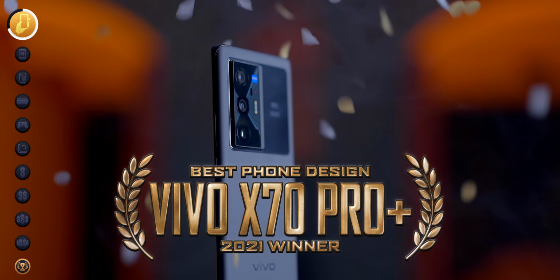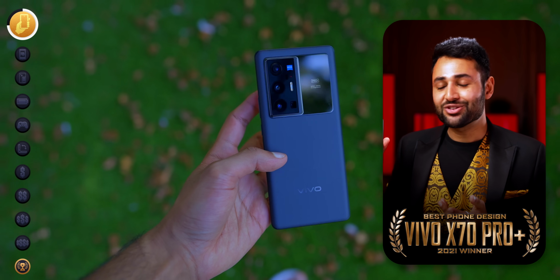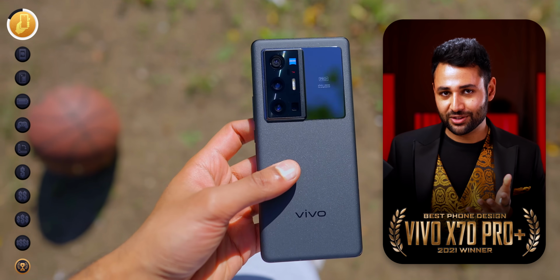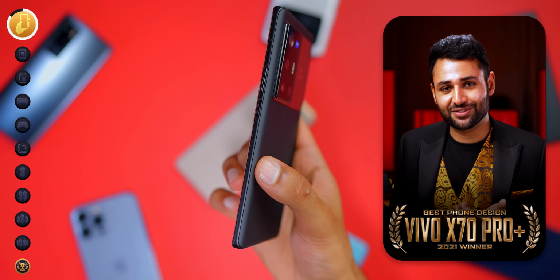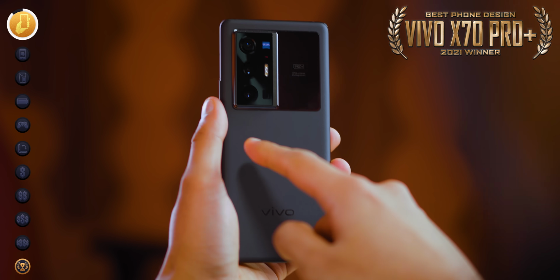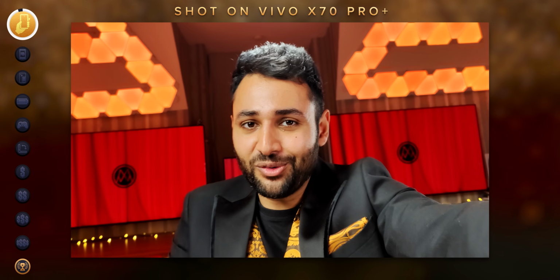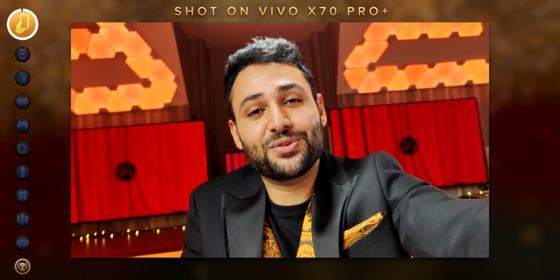But the winner of Best Phone Design of the Year, I'm gonna give to the Vivo X70 Pro Plus. This phone is supremely comfortable to hold. They've designed a finish that you literally cannot get fingerprints on, even if you try to. The buttons feel distinctly luxury, and while I wouldn't say I particularly love this glossy section on the back, it can also double as a mirror to be able to take rear camera selfies with.